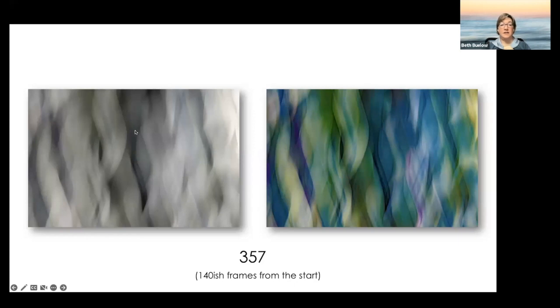And you can see the back of the frame, you can tell that there's something there. But then when I pull it into Lightroom, texture, dehaze, vibrance, boom, there it is. And I just think it's super cool. And you can see this is 140-ish frames from that very first one that I shared with you. So that was the evolution. And that's how long it took for me to figure out what kind of motion would result in something that I was excited about.